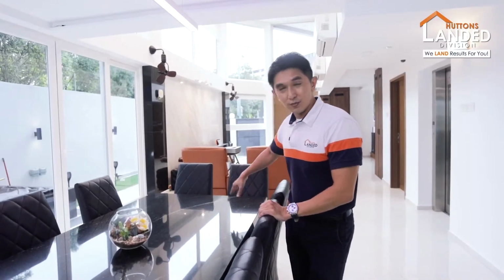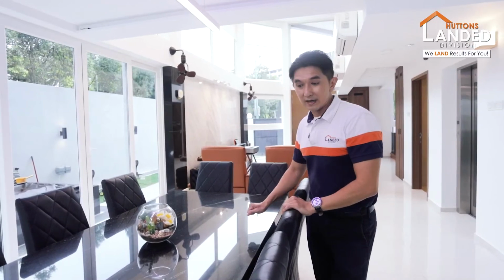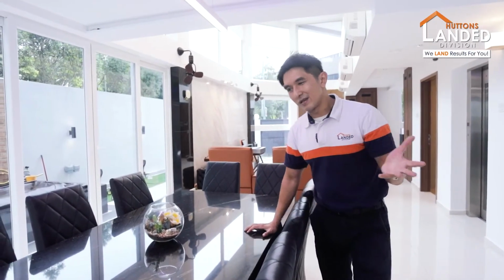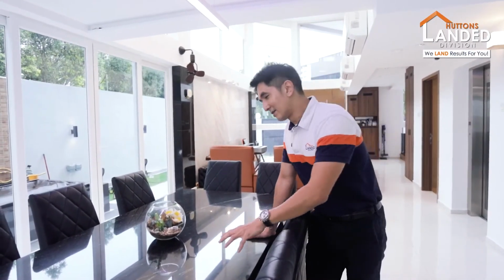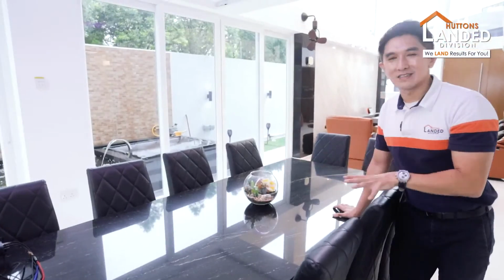Okay, this is not a small table. You can basically sit 10 persons here. And by the way, I like granite. Granite is a lot more hardy, and in terms of maintenance, it's a lot easier than some of the more porous materials. Okay, you know how much this costs? I was told that it costs $12,000 just to fabricate this custom-made piece.